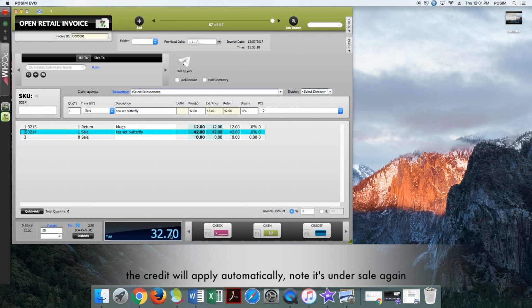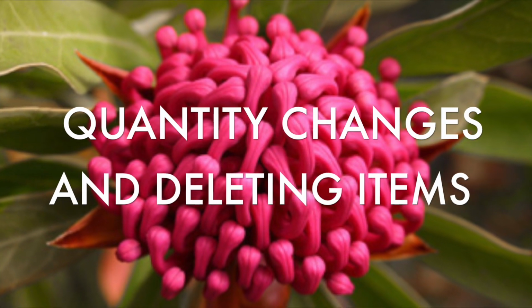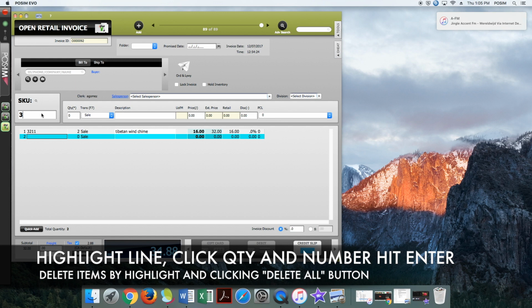And then this is for changing quantities and deleting items. So you're going to highlight the line that you want to work with. So go ahead and click that. And then you're going to hit quantity and then the number and then enter. And then if you need to delete items, you just highlight the item and then you can go ahead and hit the delete all button on the keyboard and it will delete that item for you.